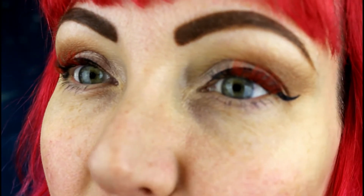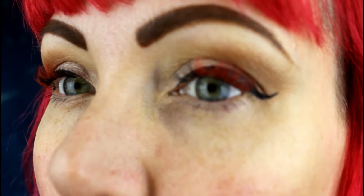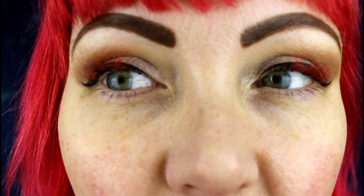This is after 4 days. I think they're holding up really well. I've lost a few, which I think's pretty normal from what Marie said, but they still look really full and fluffy and gorgeous. I love the colour. I love having that little pop of red on my eyelashes.